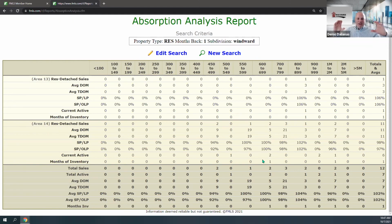Last thing I want to tell you is when you're thinking about months of inventory, there's a lot of schools of thought out there, but the most common one is 6. So if you remember this number, 6 months of inventory is a balanced market, right? So you're balanced like this, like a scale, right? When you start to go less than 6, if you just think about it in general terms, we're looking at this data here. If you have something less than 6, 0, 1 through 5, it's going to be more of a seller's market, right? Because you've got less months of inventory.